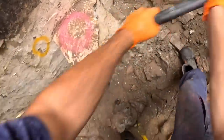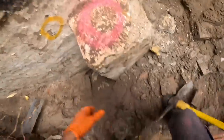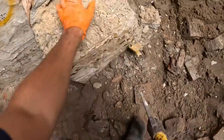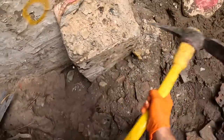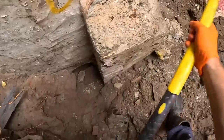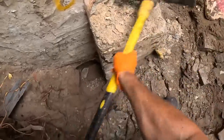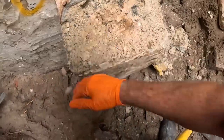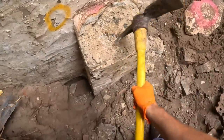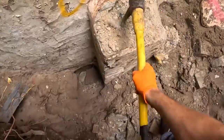Right against the brick, a bit lower, come off the brick. Look at that. They always make it difficult, these boundary traps. Yeah, that's our lid. That's good. I wonder if it's this thing.